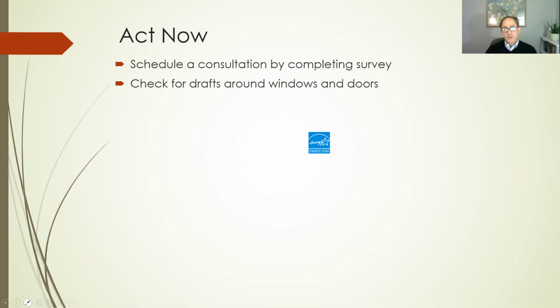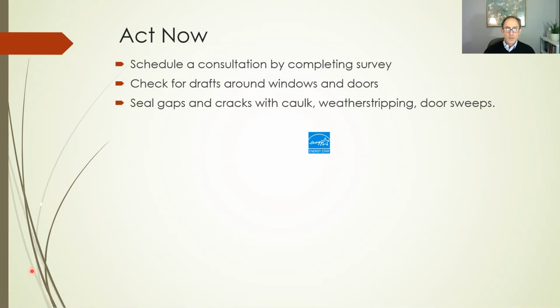You could individually just check around your windows and doors and see if they're drafty. One effective way of really finding out whether there's a draft is just damp your hand a little bit in water. And then if you run your hand around the window, it'll be more sensitive to any cold air coming through. And if you find something like that, then you could seal it through some caulking or weather stripping or a door sweep.